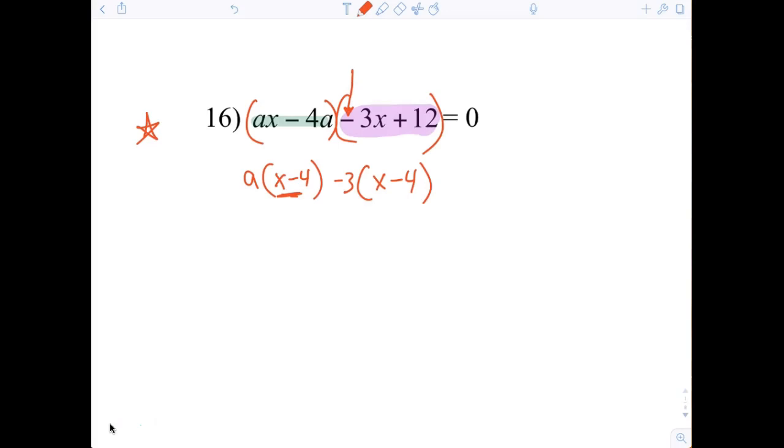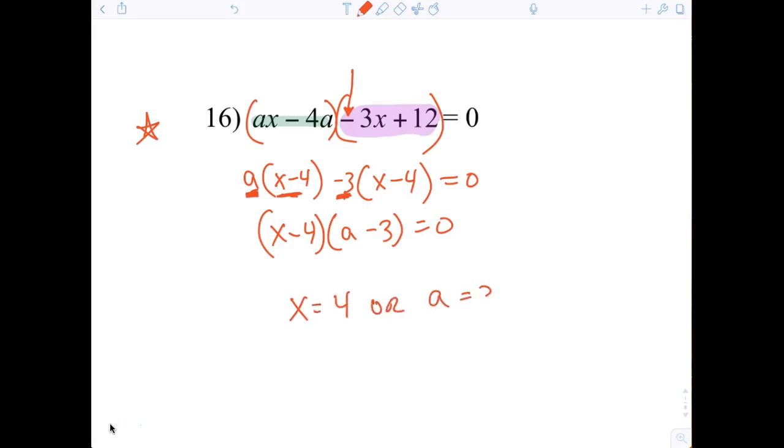All right. Colin, now what can I do? So now we are able to get x equals... x minus 4, and then what's left behind? Yeah, a minus 3. Thank you. Now you set them equal to 0. So then x equals 4, or a equals 3. That's exactly correct. So technically it should have been x minus 4 equals 0, a minus 3 equals 0. Everybody okay with that?